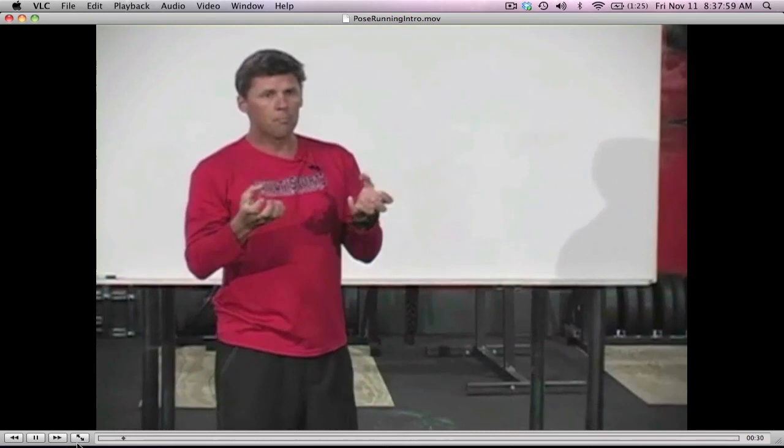Muscle elasticity. Our muscles have elasticity to them if they're not tight. But once we tighten the muscle, you lose that elasticity feature. Muscle contraction.